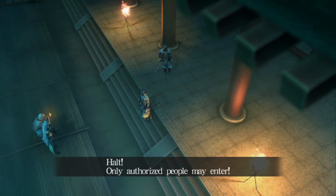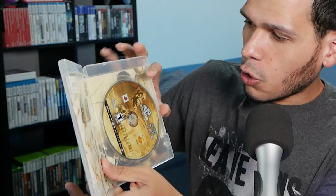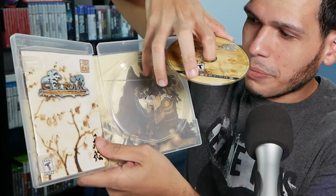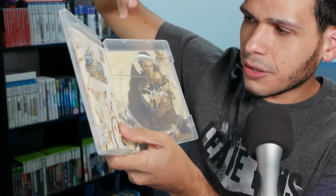I got this for less than $5. When I say in my other videos that right now is the time to buy PS3 games, I really do mean it, because less than $5 complete. Let's actually open this up. Complete in box. I actually love checking out the back, and this is a launch title for the PS3, so I love the attention to detail.